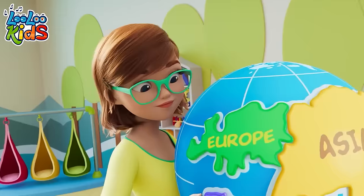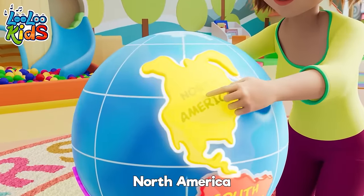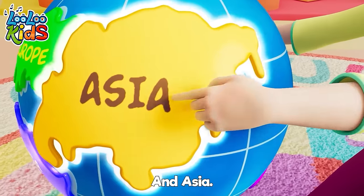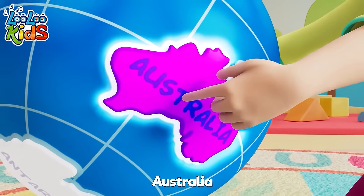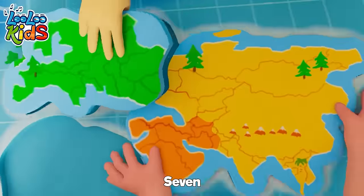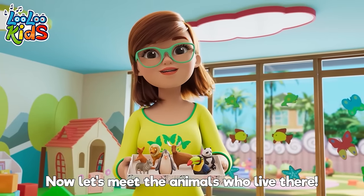Okay, everyone. Today, we're going to be studying the seven continents. Wow. North America, South America, Antarctica, and Asia. Africa, Australia, Europe, that's seven. Seven continents of the world. Now let's meet the animals who live there.